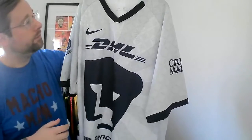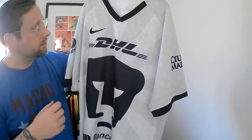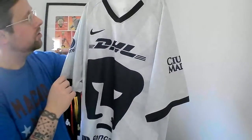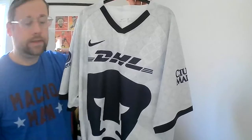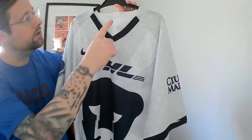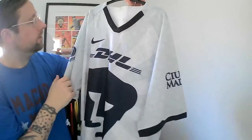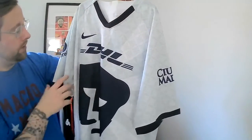I actually picked up one of these for my son, a blue and gold away shirt that he likes to wear around. So a very nice shirt. Unfortunately, as I've said before in previous videos, I don't really like buying white or light colored shirts such as this because they get a little bit dirty, and you can see a little bit of dirt here on the collar on the inside from just a couple of wears. I don't actually think I've worn this shirt in quite some time.